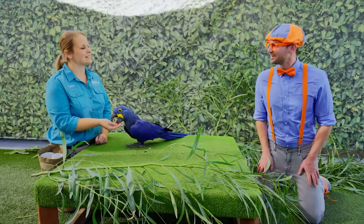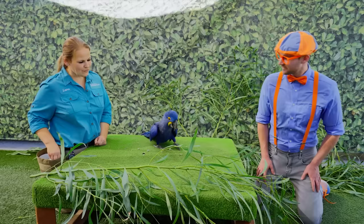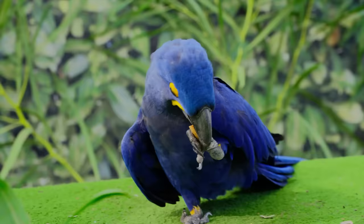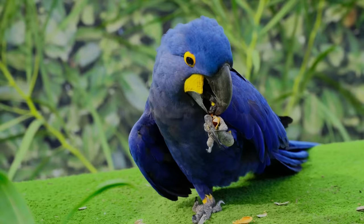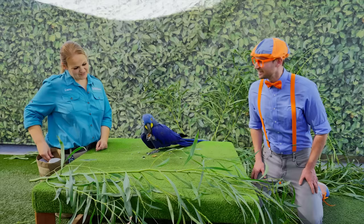Well, he is very pretty, and his beak looks really sharp. Is he eating those seeds or nuts that you're giving him? He does have a really big beak. I'm gonna give him a great big nut and we can watch him crack it open. Wow. There's even a type of nut in South America that only the hyacinth macaw can crack open with that big beak. Oh, really? Wow, so it must be a really strong, sharp beak. It really is. Wow, that is really cool. Yeah, nuts and seeds are healthy. So this bird is nice and healthy.